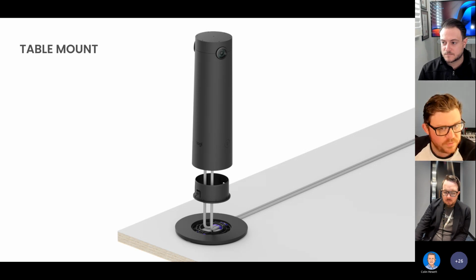I can't actually remember off the top of my head right now, but we have this mounting plate here that is non-permanent and doesn't damage the surface of your table, for those tables you don't want a hole through. It actually uses a micro suction cup technology. Absolutely mind-boggling how it works for me. It feels like a strong 3M tape, but it's non-adhesive.